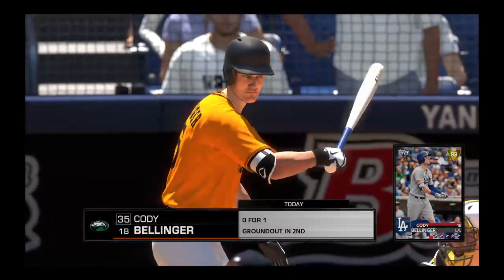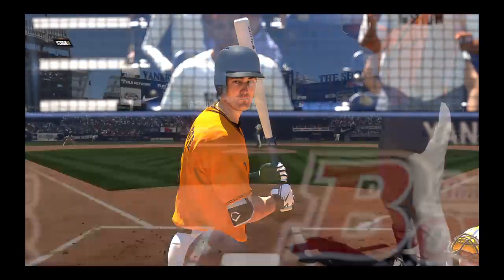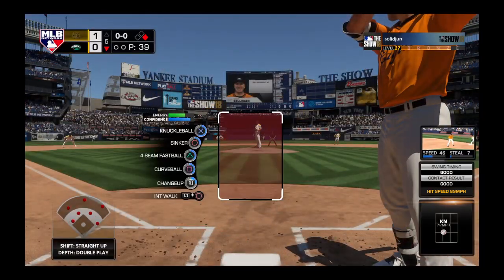Digging in for his second at-bat, Cody Bellinger. He's 0 for 1 after grounding out in his only trip to the plate so far.